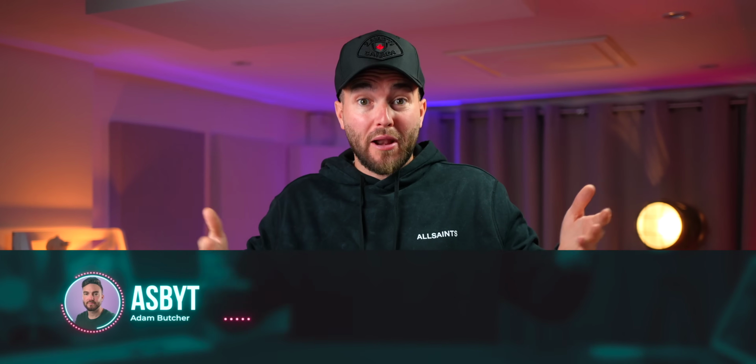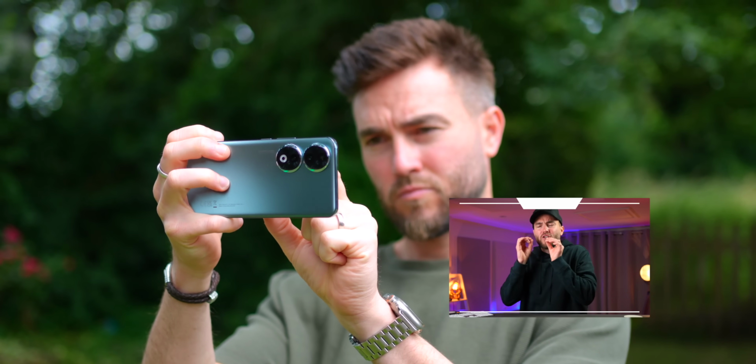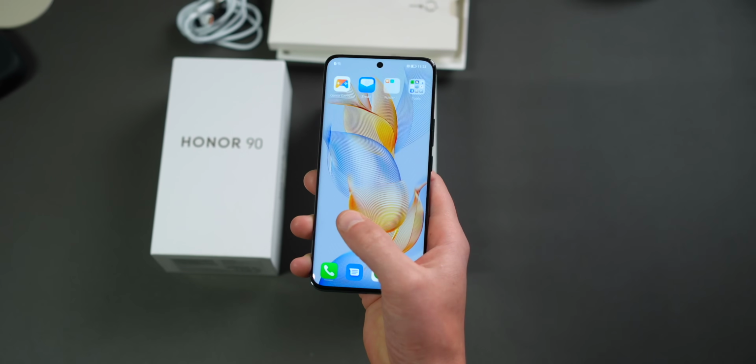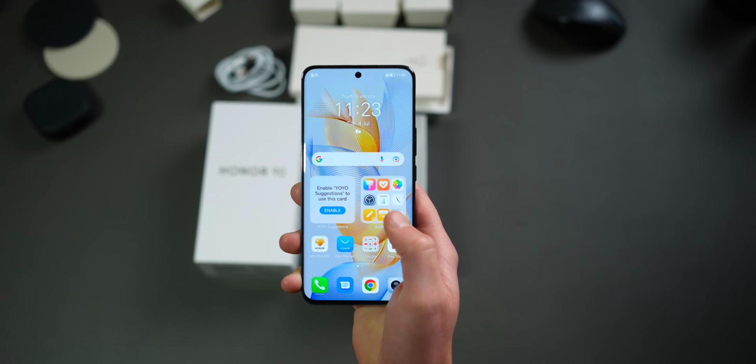So the term phone of the year often gets bandied about all over the place all of the time by many different people, and often it's a little unjustified for clicks and views. But for multiple different reasons, and mainly for the sheer amount of what you get for the money, the Honor 90 might actually be the best smartphone all round of 2023 so far.